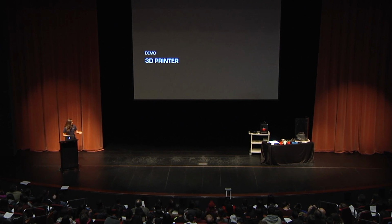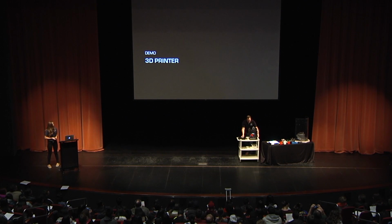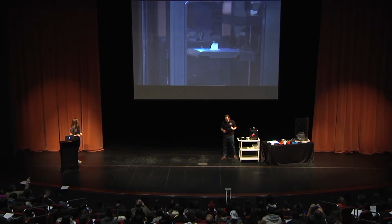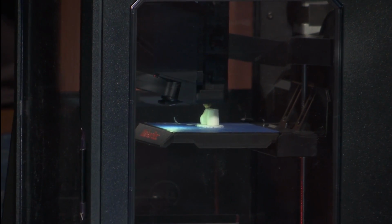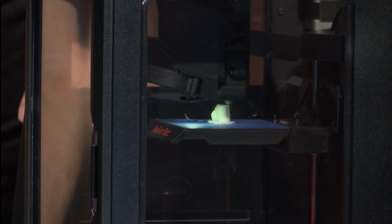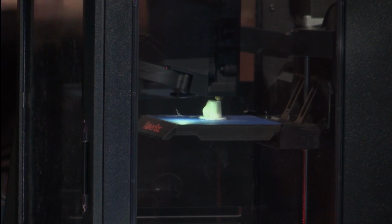So we actually have a 3D printer here on stage, and I'm going to bring out Dean to talk to you about it. Thank you, Julie. One of the first things you'll notice here is there's a computer that's hooked up through a USB cable to the 3D printer. On the computer, there's a CAD file, a computer-aided design file that someone designed. In this case, we're 3D printing a unicorn head, which is kind of cool. That design is fed in, and that file has information for every layer of this object, right?